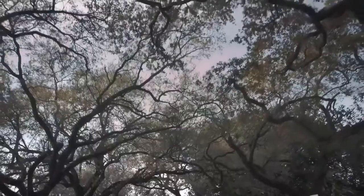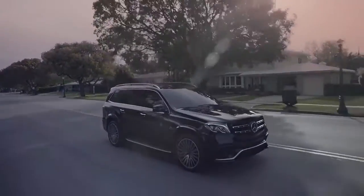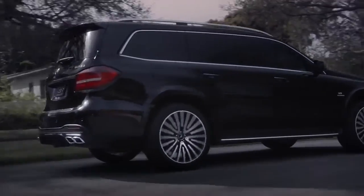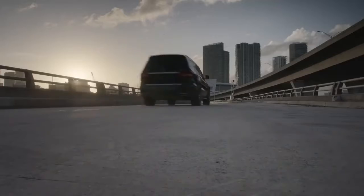Any vehicle can get you from A to B. But we all know there's more to it than that. Engineering, safety, design, performance. Not to mention the intangibles, like how you feel behind the wheel. Just you, your napping co-pilot, and the open road.